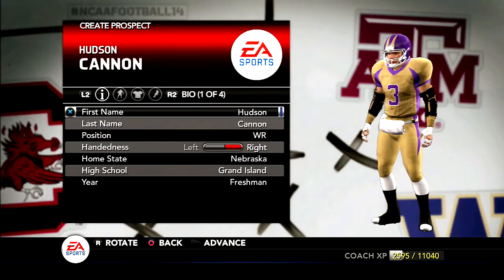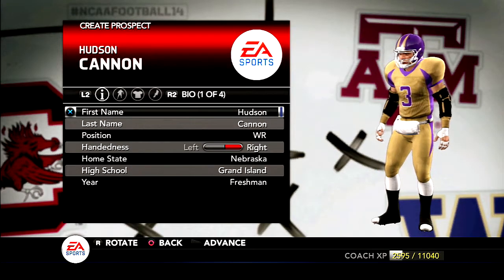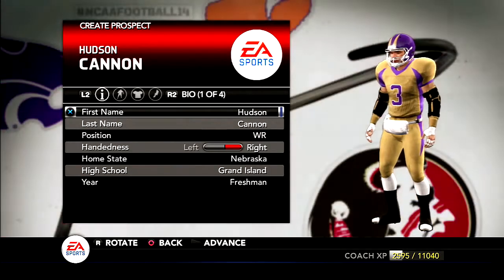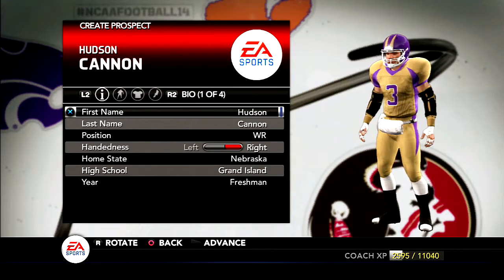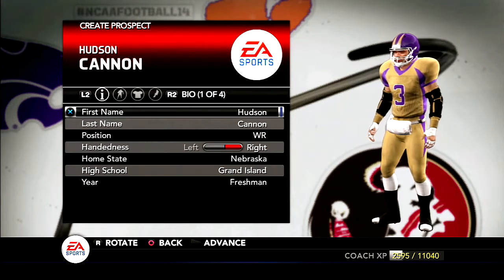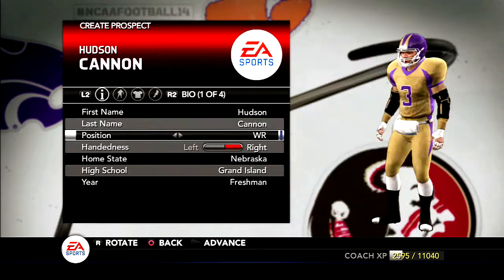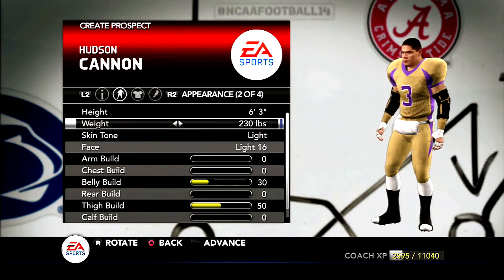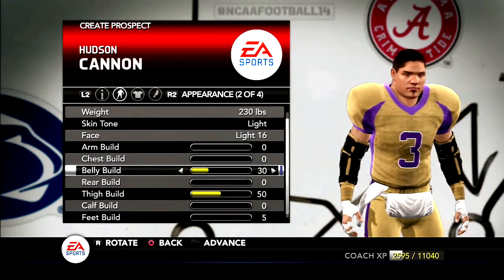Also, we got another possible chance to get another sibling coming to Highland. This is Hudson Cannon from Grand Island, Nebraska. Yes, of course, he is the younger brother of Hunter Cannon. As for the Cannons, I believe there are two more young men who are playing football right now. I think one is a sophomore and one's a freshman, so a little bit of stair steps there. Hunter, of course, is now going to the NFL. And now we have another Cannon here, this time Hudson.